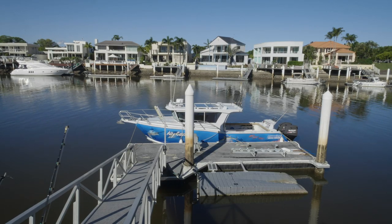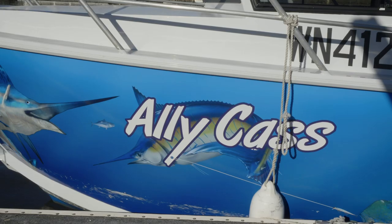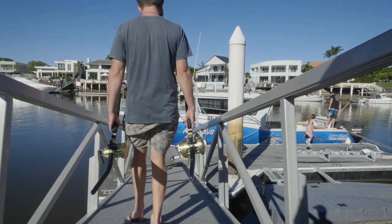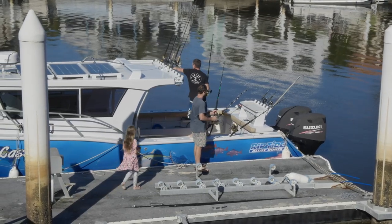My old boat was called Ally Cat, so obviously my first daughter was named Ally, and my second daughter's name is Cassie, so combine the two, Ally Cass. I've now got a third daughter called Emily. I told the wife we're going to build a new boat, but we'll see how that goes.